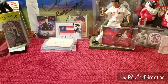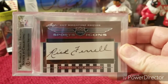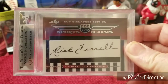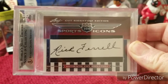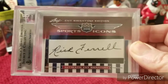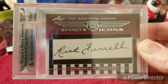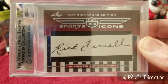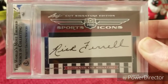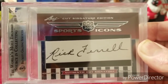But our first and oldest autograph that we have on hand right now is Mr. Rick Ferrell. We have this nice leaf cut signature of Rick Ferrell. And Rick Ferrell played for the Red Sox from 1934 to 1937. He had an 18-year major league career, was never an MVP, and of course not a Cy Young because there was no Cy Young back in 1934. He was a 7-time All-Star catcher. He had a WAR of 29.8. He was a right-handed thrower and batter, and had a lifetime batting average of .281.